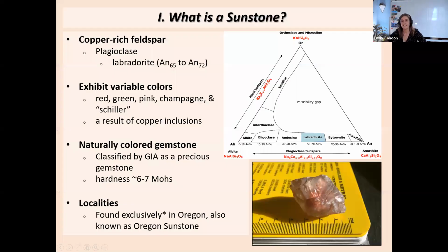So I keep talking about sunstones, but I haven't told you what they are, which maybe really isn't fair. Sunstones are, I call them copper-rich feldspar, but maybe that's not the best term because it's not like they're overflowing with copper, but they do have macroscopic inclusions of copper. So essentially, they are plagioclase feldspar that have copper in them. And if you remember from mineralogy, the more specific type of plagioclase they're found in is labradorite.